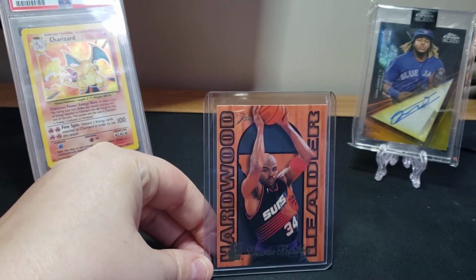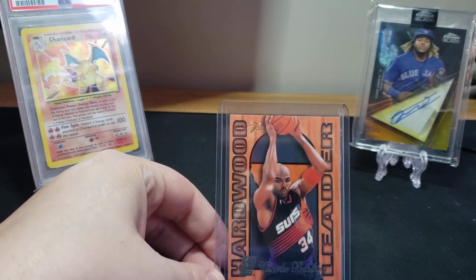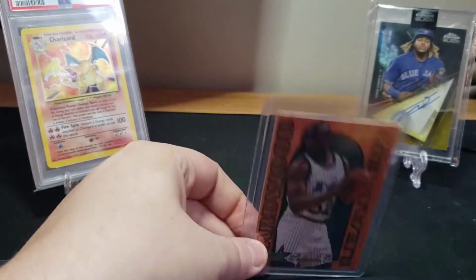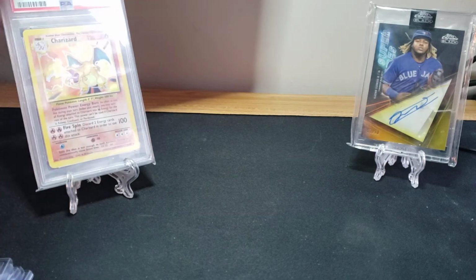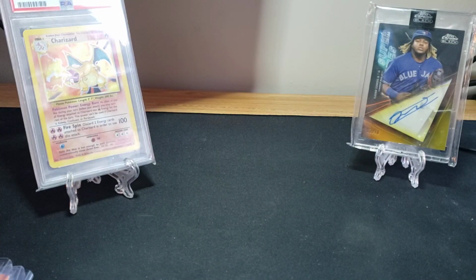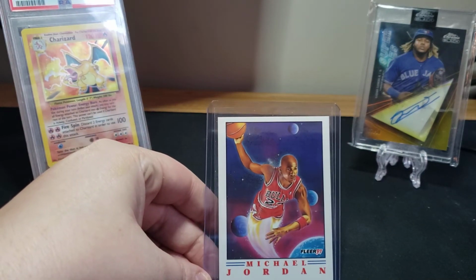So these next couple are out of basically vintage packs that I picked up. We got a Charles Barkley and, same one, a Shaq. These are 95, what is that? Yeah, 95 Fleer. But these are really slick looking cards actually. And then we got a couple Jordans coming up. This was a 91 Fleer.